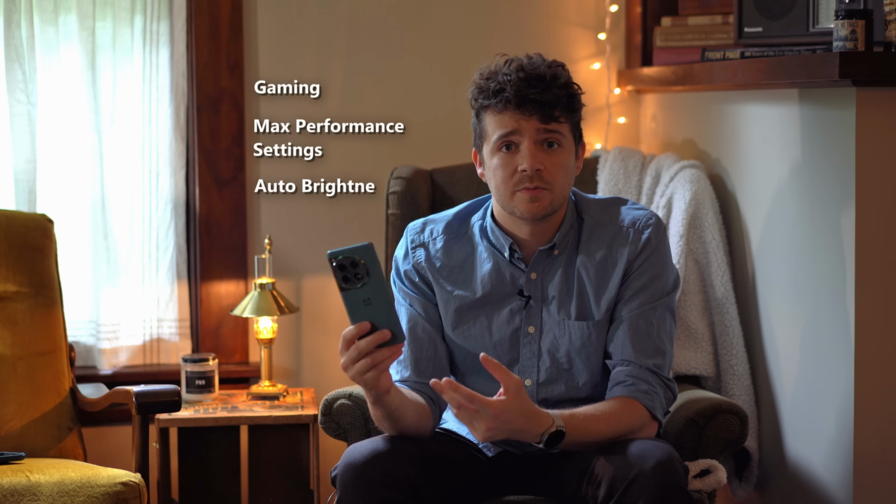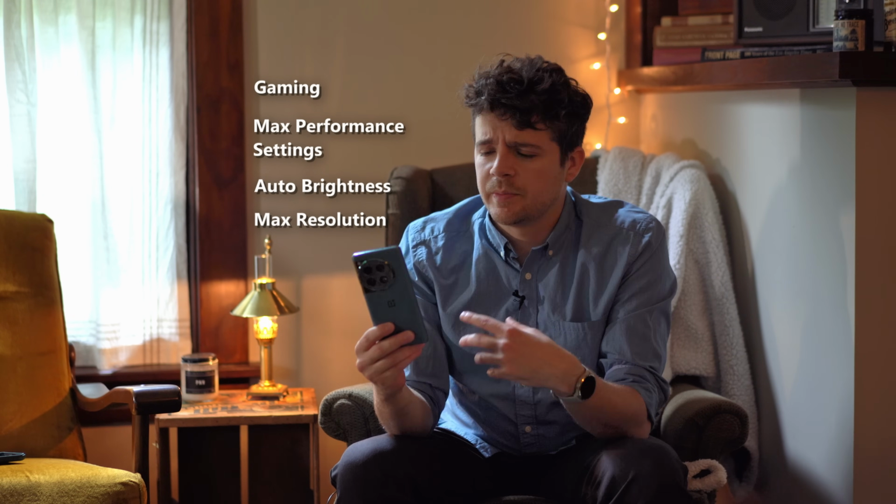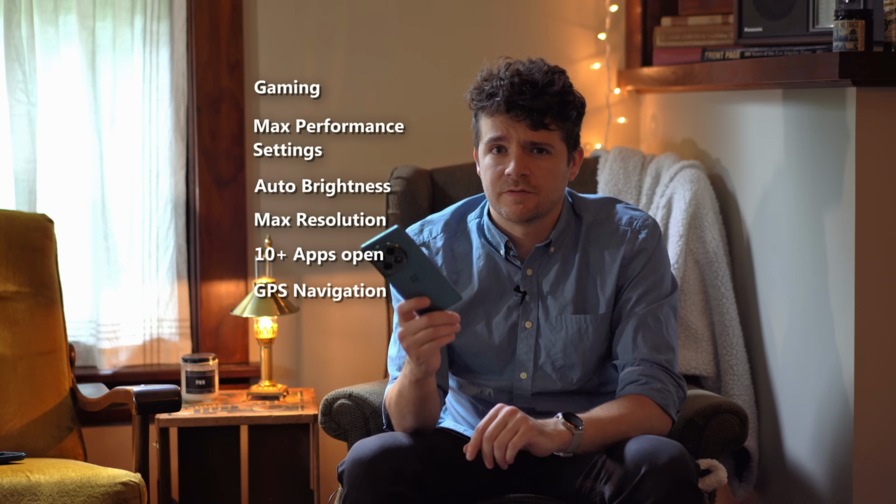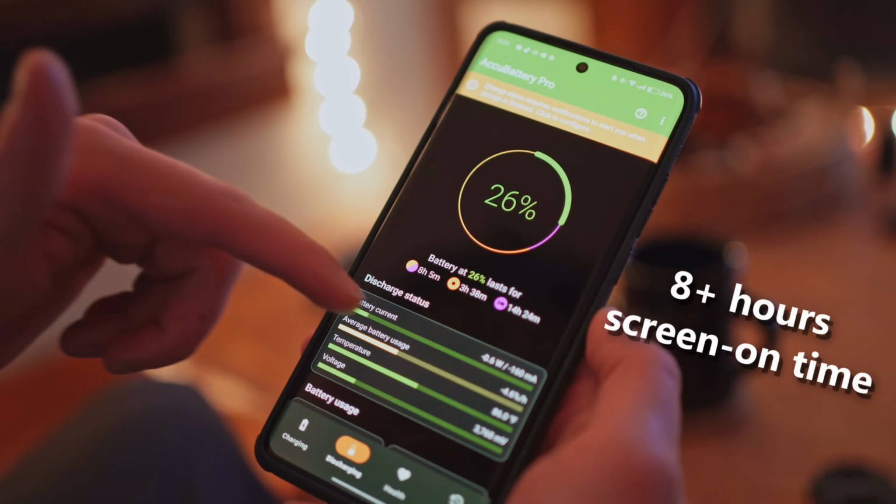Take all of that feedback, that I'm gaming, that I have everything at max performance settings, that I use auto brightness at max resolution, that I'm flipping through apps all day, and that I'm driving around with Google Maps all the time, and take a guess at what my battery life should be. On every previous phone of mine, I would only ever get maybe 5 or so hours of screen on time on a good day. But on the OnePlus 12, I'm looking at 8 hours of screen on time minimum per day.